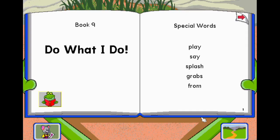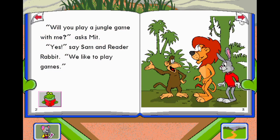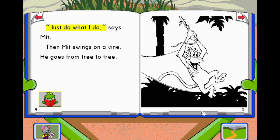Book 9. Do What I Do. See how Sam learns to play a jungle game. Special words are play, say, splash, grabs, and from. Will you play a jungle game with me? Asks Mitt. Yes! Say Sam and Rita Rabbit. We like to play games. Just do what I do, says Mitt. Then Mitt swings on a vine. He goes from tree to tree.